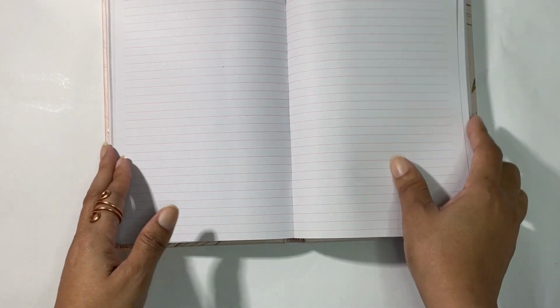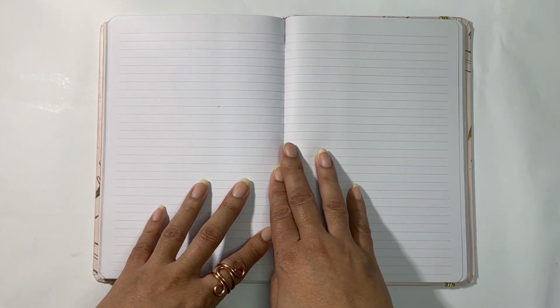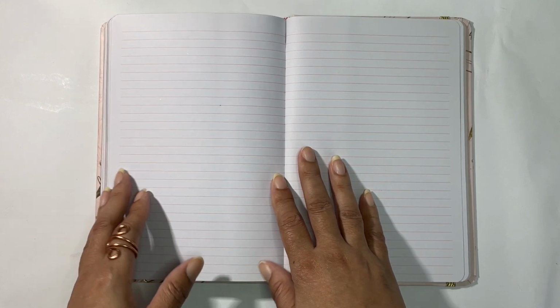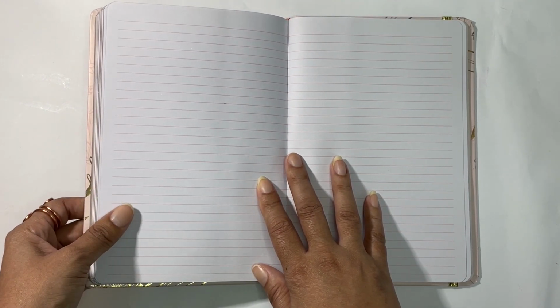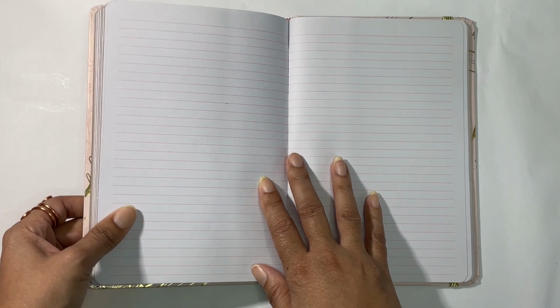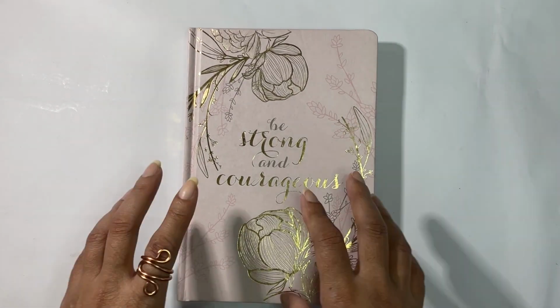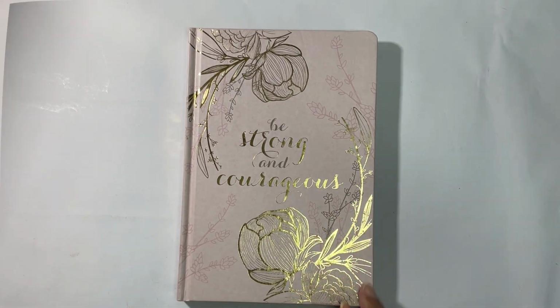So basically, here's what the paper looked like, and this is a journal I picked up from Hamrick's on sale for like $3 a little while ago, earlier in the year or sometime last year. And so basically this is just my daily journal, and in 2022 I am going to try to do a better job of actually filling it out and completing it, because like I said, I usually go through these in like 3 months and I'm on to the next.